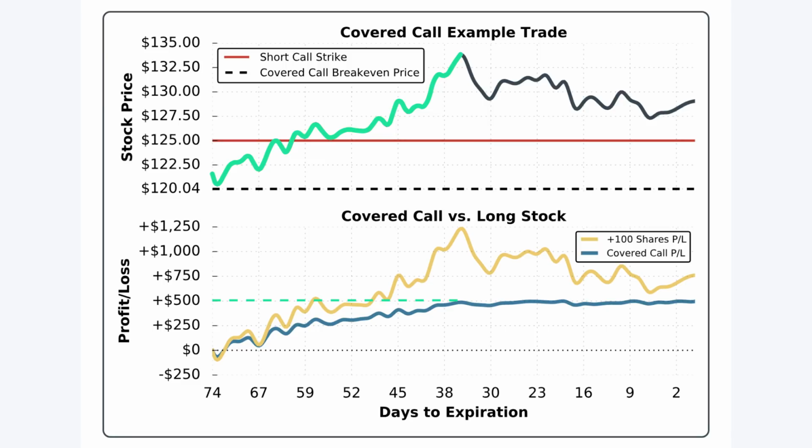The position of just holding 100 shares of stock had a profit of around $1,250, and that's because without the call option sold against those shares, the position of owning 100 shares of stock has unlimited profit potential in theory, because that position will get more and more valuable with every increase in the share price, since there's no call options sold against those shares.